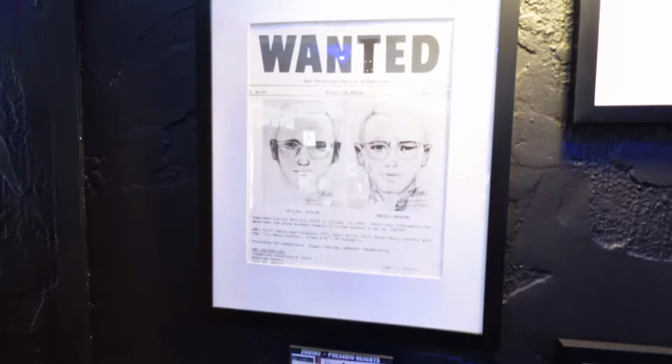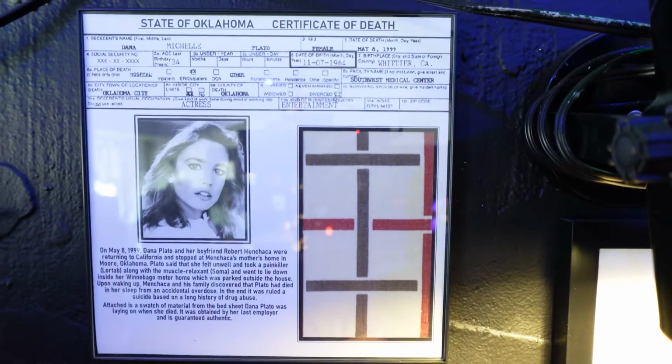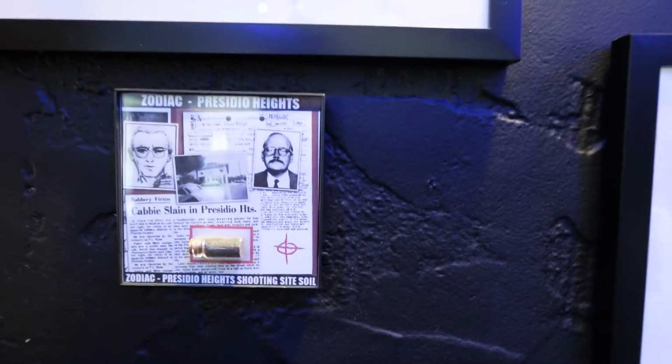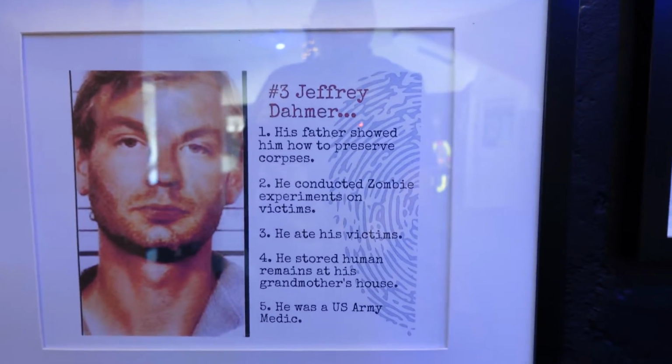And over along this wall, various death certificates, wanted posters. This is a death certificate for Dana Plato, who was the actress in Different Strokes. Right below it here, a wanted poster, and I believe this is for the Zodiac Killer. Some more stuff down here. And how about this one, Jeffrey Dahmer. There's some facts about Jeffrey Dahmer.